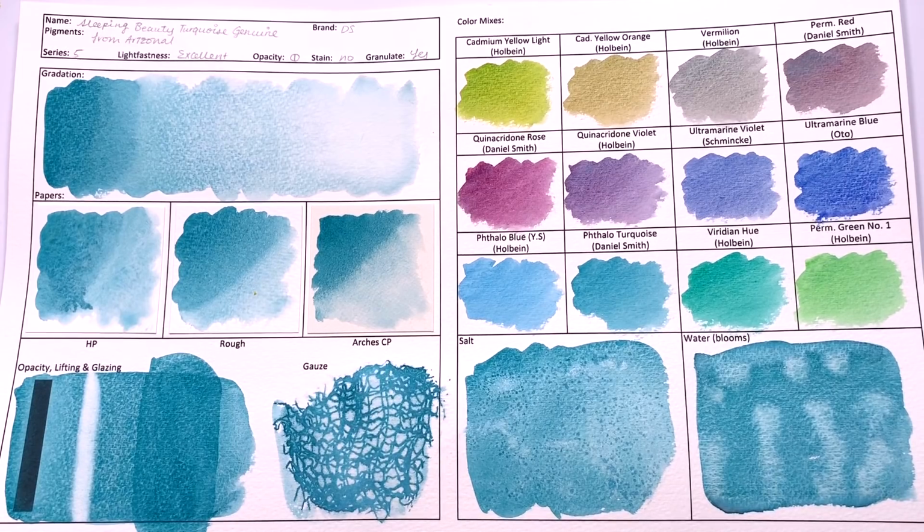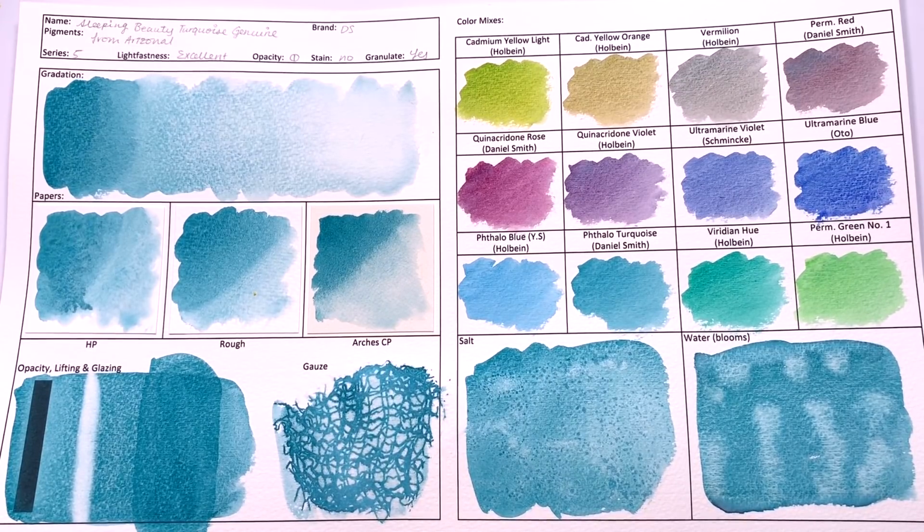So that was Sleeping Beauty Turquoise Genuine. I know we talked about this before, but it never gets tiring to talk about how much we love this color. And you know I'm a big fan of this color. I just wish it was a little bit cheaper. So I do use this only sparingly, but it is a really nice color.